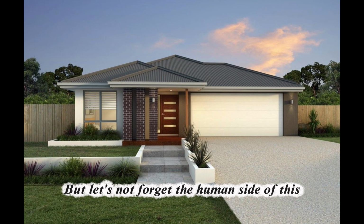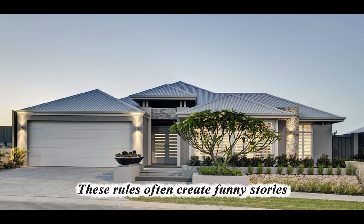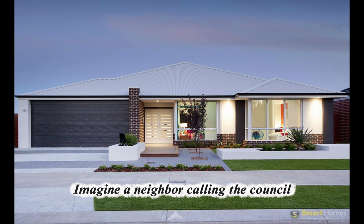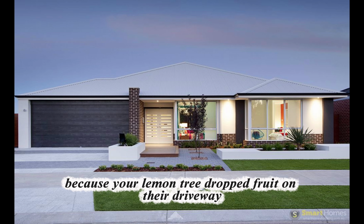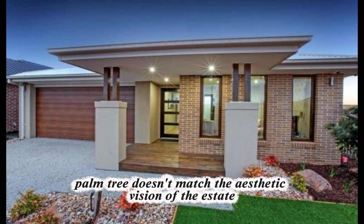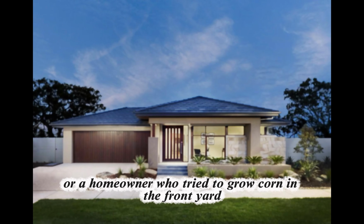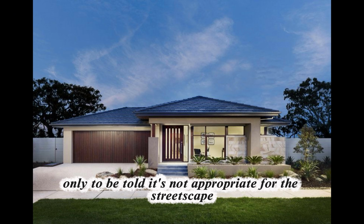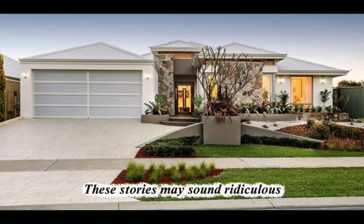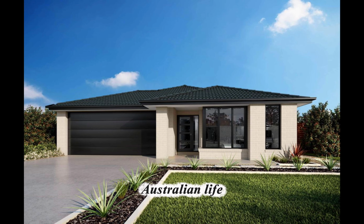But let's not forget the human side of this. These rules often create funny stories. Imagine a neighbor calling the council because your lemon tree dropped fruit on their driveway. Or a developer telling you that your favorite palm tree doesn't match the aesthetic vision of the estate. Or a homeowner who tried to grow corn in the front yard, only to be told it's not appropriate for the streetscape. These stories may sound ridiculous, but they're real examples of how unusual front yard rules shape Australian life.